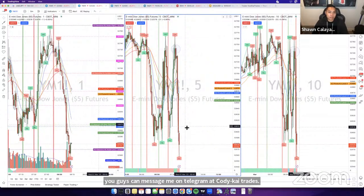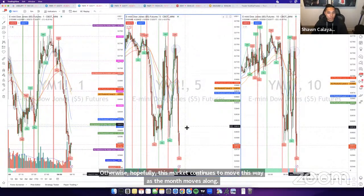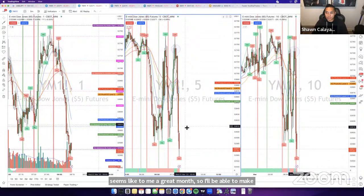Otherwise, hopefully this market continues to move this way as the month moves along. I think it will. I think March, it looks like, and it seems like it's going to be a great month. So we'll be able to make up for a lot of missed trades that we weren't able to take during February due to the choppiness.